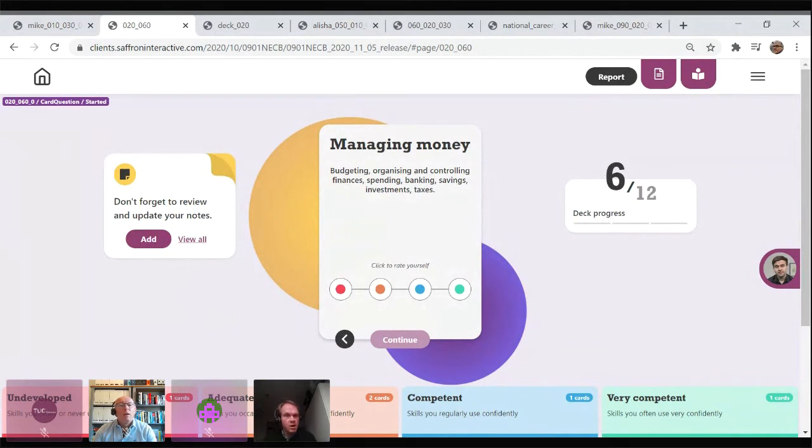Okay. So after you've had that first conversation with Mike and he's captured all of that detail, you're then taken on to the skills assessment. This is the 36 skills cards, and it's essentially you assessing your skills and where you currently feel that you are.